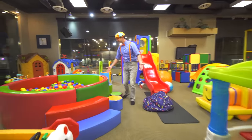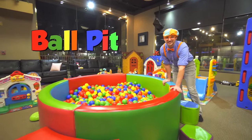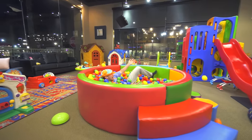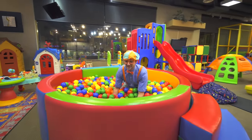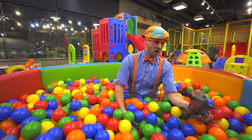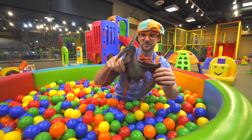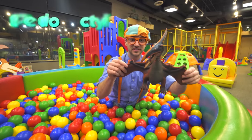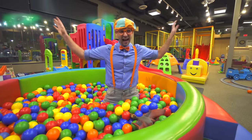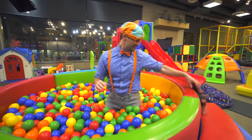Look over here! Yeah, it's a ball pit! I'm gonna jump inside. Whoa! So many colorful balls! Whoa! What is this? It's a dinosaur! And this is a pterodactyl. Listen! Dinosaur! Oh, bye-bye, pterodactyl! Dinosaur.